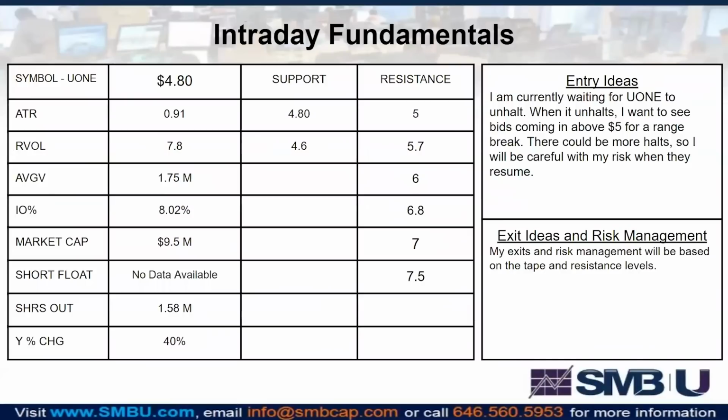So for intraday fundamentals, currently U1 is trading at $4.80, has an ATR of 0.91, an RVOL of 7.8, an average daily volume of 1.75 million, institutional ownership of 8%, market cap of 9.5 million. For the short float, I couldn't find that data, but for the shares outstanding, it was 1.58 million and a change of yesterday of 40%.